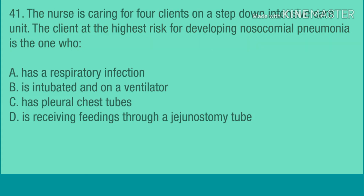Question 41. The nurse is caring for 4 clients on a step-down intensive care unit. The client at the highest risk for developing nosocomial pneumonia is the one who: A. has a respiratory infection. B. is intubated and on a ventilator. C. has pleural chest tubes. D. is receiving feedings through a jejunostomy tube.